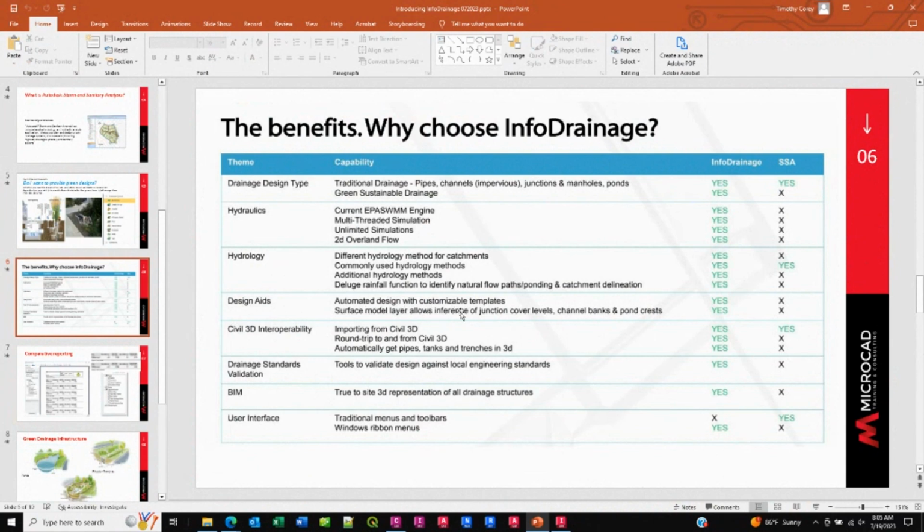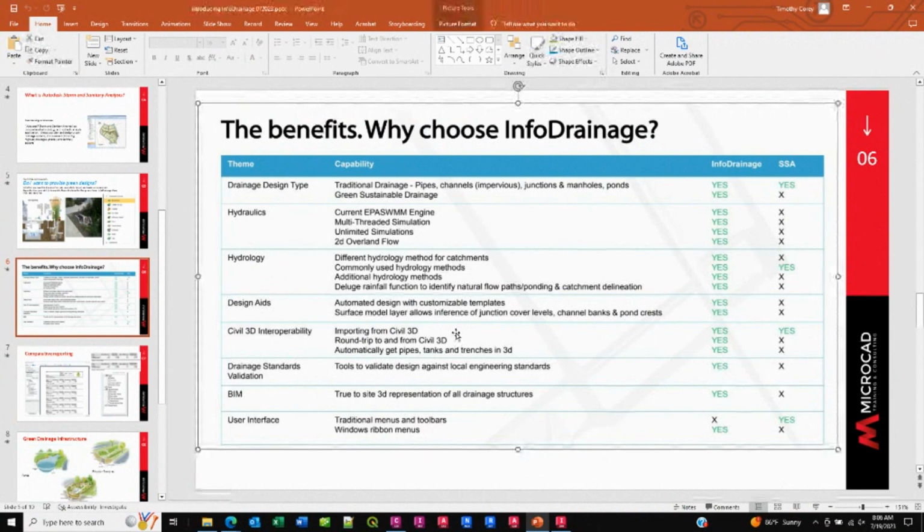The surface model layer will read your surface that comes in from Civil 3D, and it allows you to put in cover levels over pipes, and it'll read that surface and adjust your pipes accordingly. Now, with InfoDrainage, we have a standalone product, and then we have InfoDrainage Ultimate. That's the one that comes with the tools for connecting directly to Civil 3D. That's what I'm going to open up and show you some things in. Drainage design standard, yep.